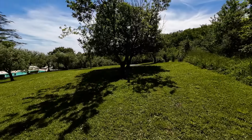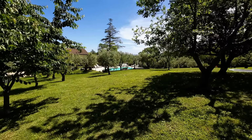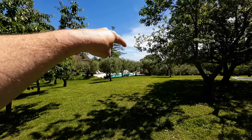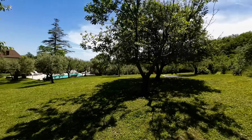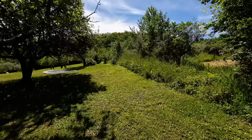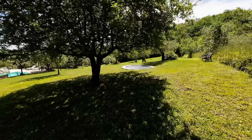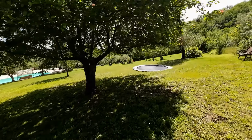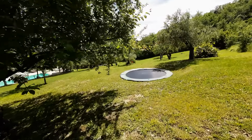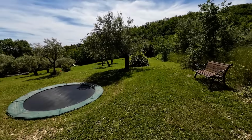Let's have a little wander, shall we? Let's wander along amongst the olives, and I can still see the sea in the background. And no, I'm not looking at the pool, I'm looking at the sea that's at the top. And look, you even have your own trampoline. How cool is that? If you just want to come and bounce along while somebody's watching you, you can even do that.